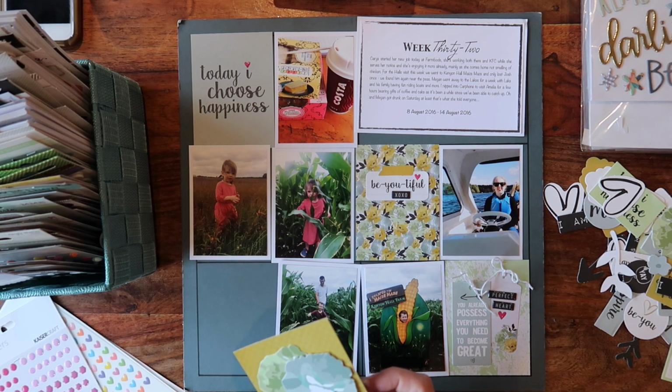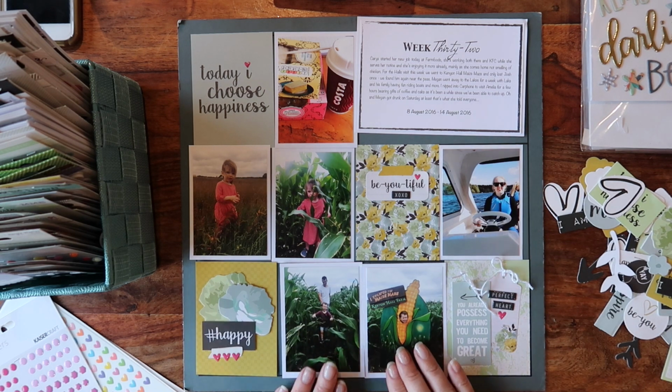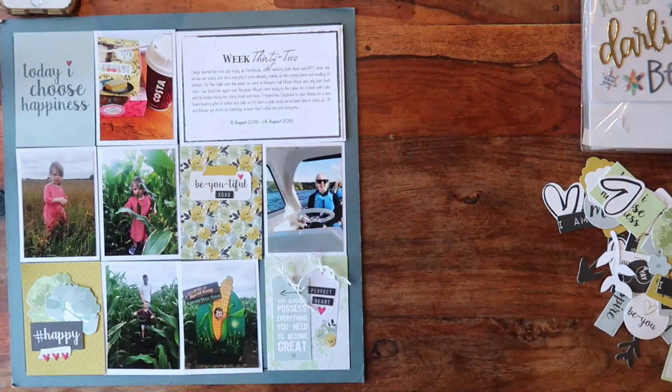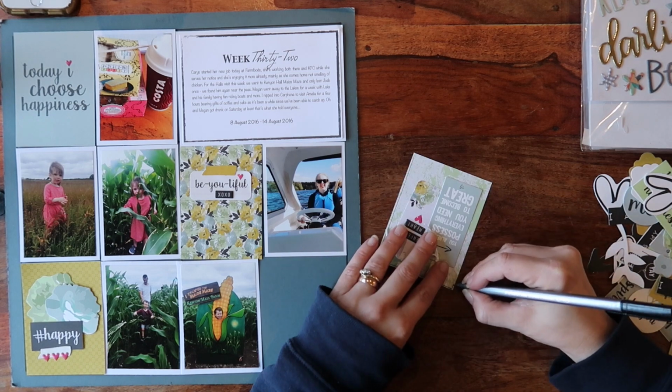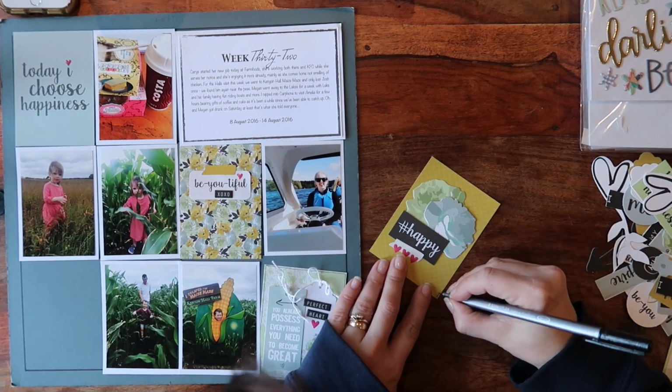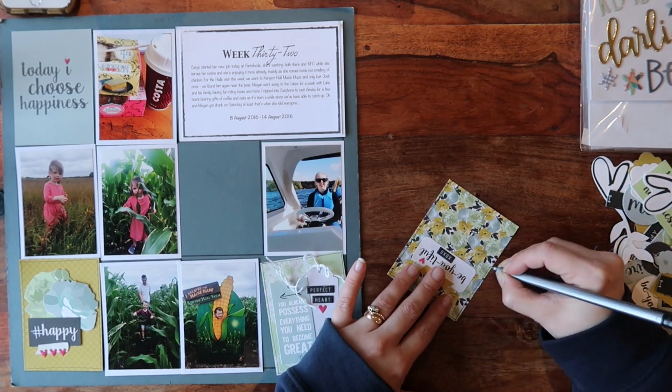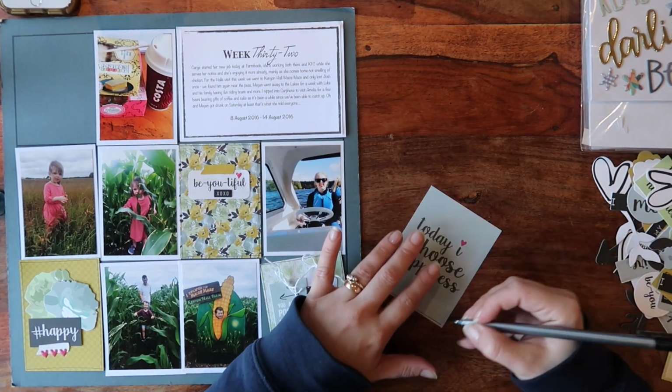I do like using collections for a Project Life spread every now and then. It just means that you look at the supplies that you get differently than you would if you were doing a full-on layout. So I'm going to go round each of the cards now in my black pen as per usual, and then that's that spread done.